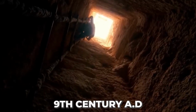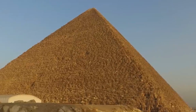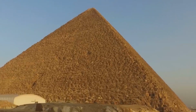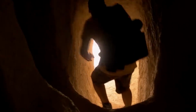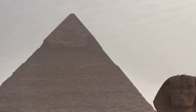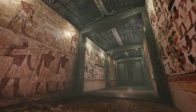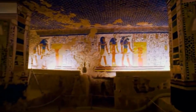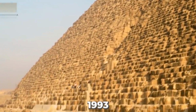In the 9th century AD, El-Mamun, son of Harun el-Rashid, constructed the pyramid's current entrance. The actual door is located up here. This hallway travels lower in the pyramid before joining another that leads higher to the royal bedrooms. The original shaft leads to a chamber right under the pyramid, which was never completed. Many theories have been proposed to explain the chamber's function and the pyramid's seeming intricacy.